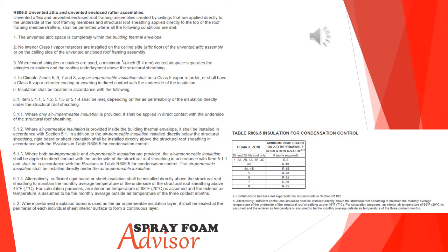So here we're looking at IRC 806.5, unvented attics and unvented enclosed rafter assemblies. This is the code section that allows unvented attics to be created in the IRC, and it talks about how unvented attics have to be completely within the building thermal envelope. Item number 2 says that no interior class 1 vapor retarder should be installed on the ceiling, the attic floor. So that would be like your polyethylene, plastic visqueen, on the ceiling floor, which would have to be removed, for example, in a retrofit application.